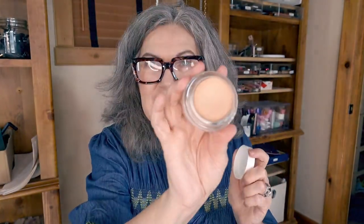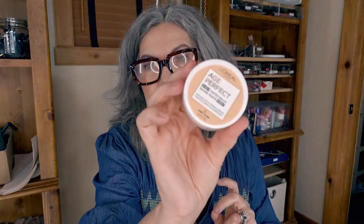Age Perfect, this new balm by L'Oreal. I kind of like this, but look at the color. I'm going to keep it. It's relatively new, and I'm going to try it one more time before I declutter. So I'm basically, no, not finished yet.